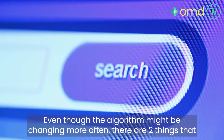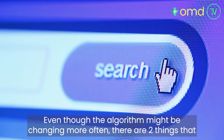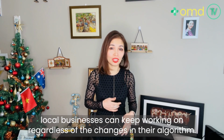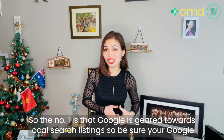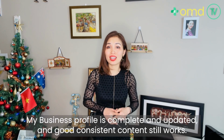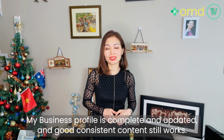Even though the algorithm might be changing more often, there are 2 things that local businesses can still keep working on regardless of the changes in the algorithm. Number 1 is that Google is geared towards the local search listing. So be sure your Google My Business profile is complete and updated, and good consistent content still works.